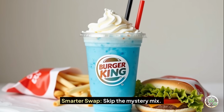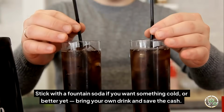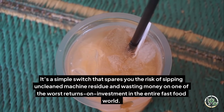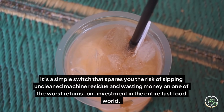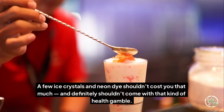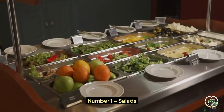Smarter swap? Skip the mystery mix. Stick with a fountain soda if you want something cold, or better yet, bring your own drink and save the cash. It's a simple switch that spares you the risk of sipping uncleaned machine residue and wasting money on one of the worst returns on investment in the entire fast food world. A few ice crystals and neon dye shouldn't cost you that much, and definitely shouldn't come with that kind of health gamble. Number 1. Salads.